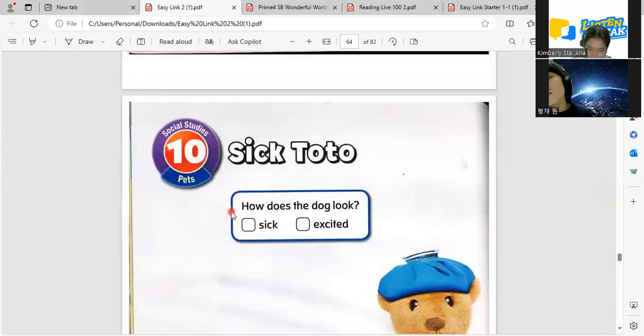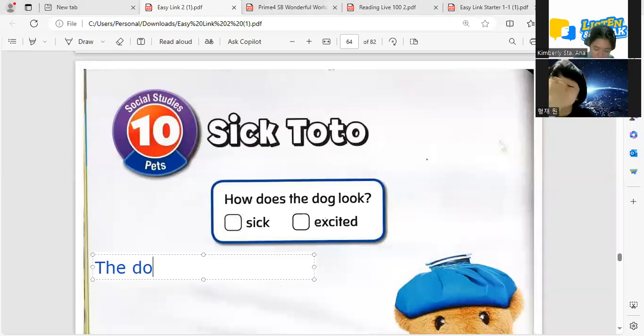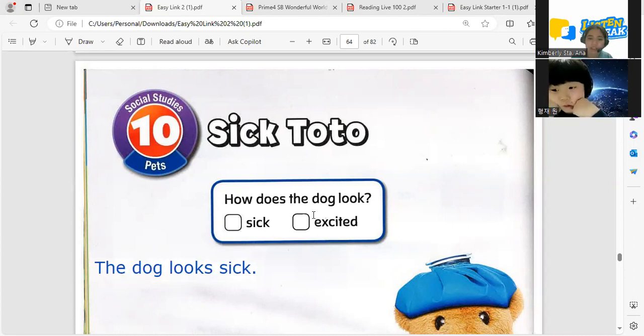Now let's see what happened to Toto. I have a question first. How does the dog look? How does the dog look, Tori? Does the dog look sick or excited? How do you say that in a sentence? You say the dog looks sick. Yes, very good. The dog looks sick. Good job. Now I'll ask you the question one more time, okay? Tori, how does the dog look?